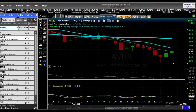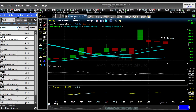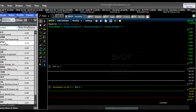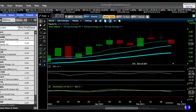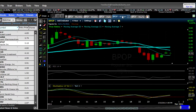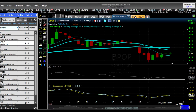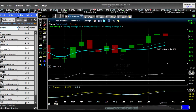AVNR. Quickly flipping through here. Could be good, but I don't like those moving averages. So I'm going to keep that and see if those act as a support level at any point. Right now, I don't think so. BPOP saying it's a buy at 3. And could be, but I still would want to make sure it makes it through those moving averages.